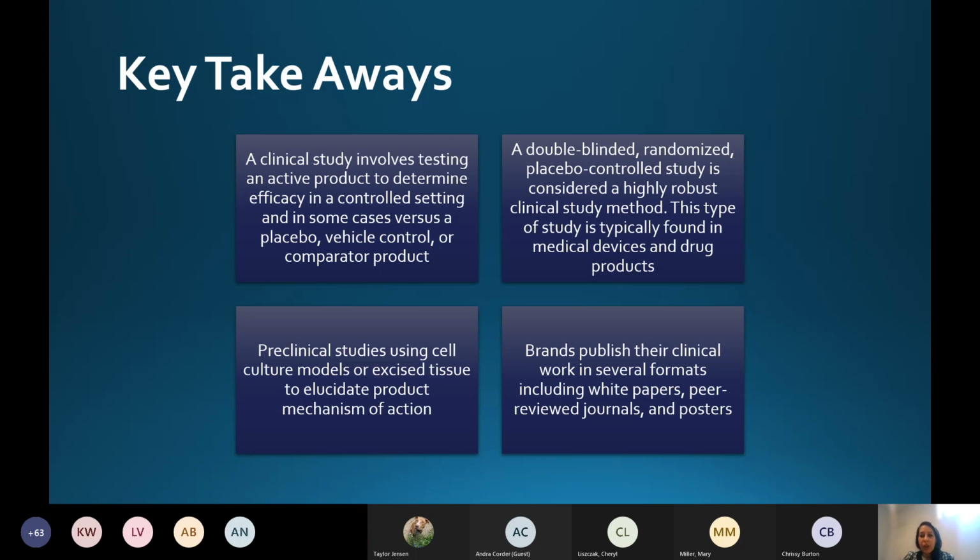I think someone put it in the chat, the gold standard. So yes, that is true. It's a very gold standard in dermatology or in clinical science. This type of study is typically found in medical devices and drug products. So you don't typically find a double-blinded placebo-controlled study, even a split body or split face in the cosmeceutical world. It's very much more for the medical devices and drugs. Doesn't mean it doesn't need to be there. I think that it really just sets those scientists and those companies apart from others.